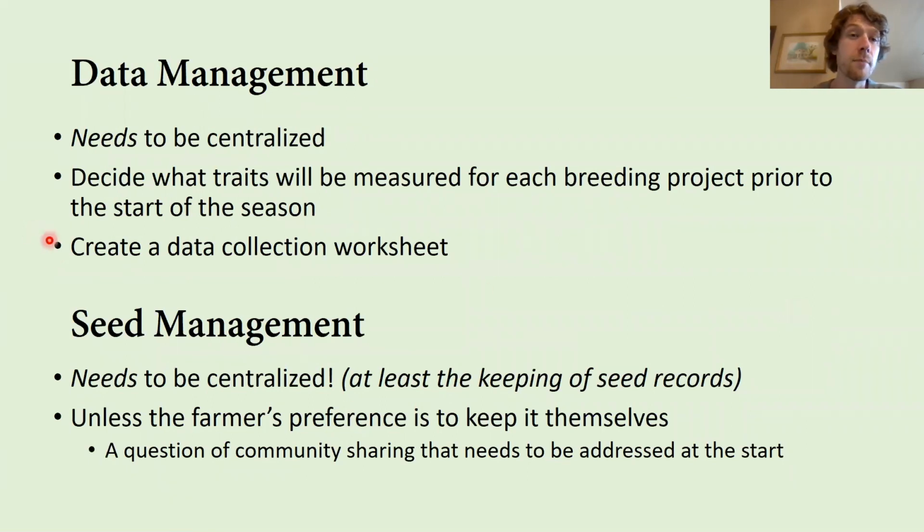And data management. So data management, I would say, needs to be centralized. I gave you the example of that database for how you label your seed, giving it accession numbers. It's really good if just one person controls that. Also deciding what traits will be measured. You want to standardize it. So you might want to create a data collection worksheet of what it is they're actually going to measure at what point. Seed management needs to be centralized too. At least keeping the seed records.